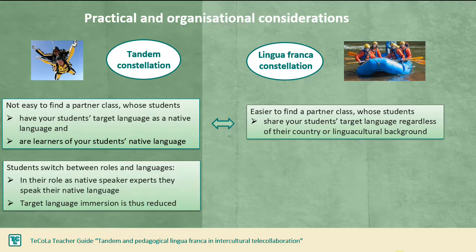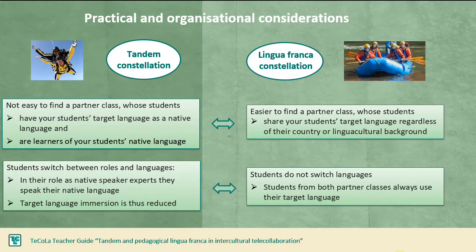In addition, in a tandem constellation, the students switch between roles and languages. As native speaker experts, they use their native language. The time available for target language immersion may thus be considerably reduced. In a lingua franca constellation, by contrast, students do not switch languages. Throughout the exchange, the students from both partner classes communicate in their target language.